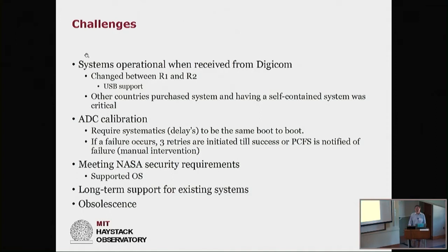Long-term support for existing systems. Obviously, obsolescence causes a problem. We have to support these systems. NASA's just not rolling out money for radio astronomy, and coming up with 4 systems for each is a bit of a problem. So these are challenges we faced after we got to the turnkey, but we're in a good state because we do run, and we're running every other week. We're going to be running 24/7 is the goal within about 2 to 3 years.